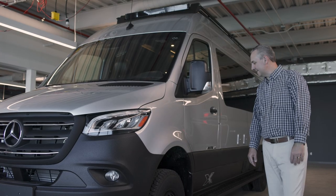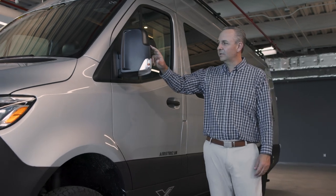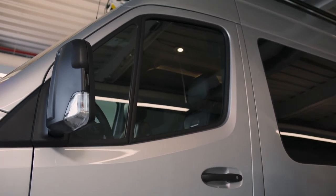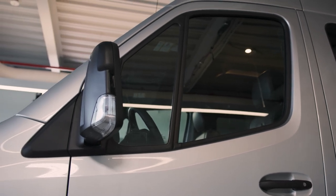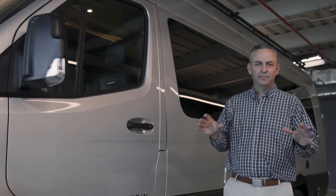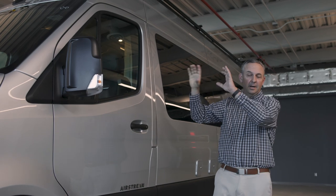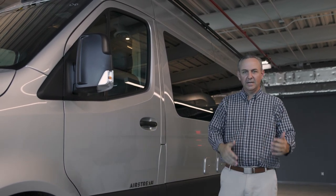So coming down the side, you'll notice, if you look closely, we actually have a camera in our side view mirrors. And I really like that feature because as you're driving this van down the road and you're changing lanes on a highway, you really want to know that nobody's there. And it can be a little intimidating with a 24-foot van looking down the side of the coach. This makes it incredibly easy. It's a big safety feature for us. As soon as you hit your blinker, the monitor will change and you can see down the entire side to make sure it's clear so that you can change lanes.